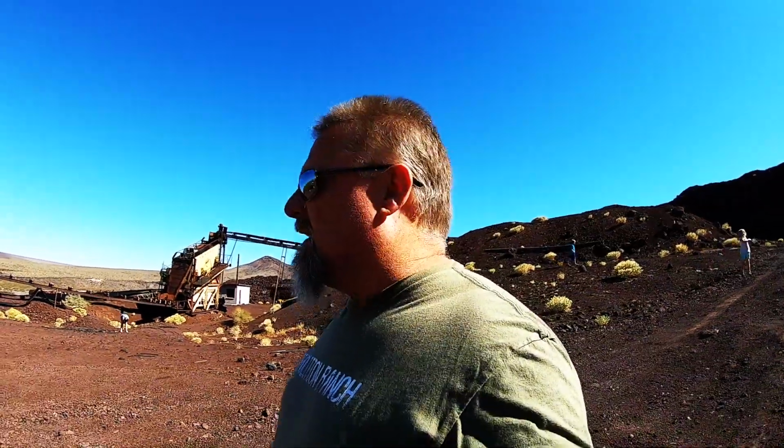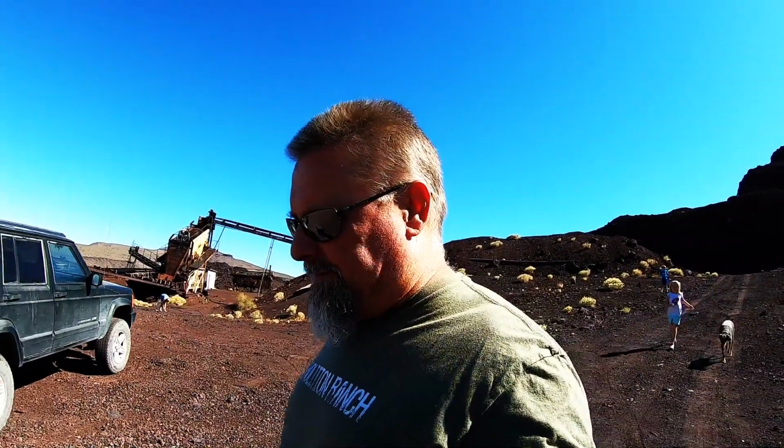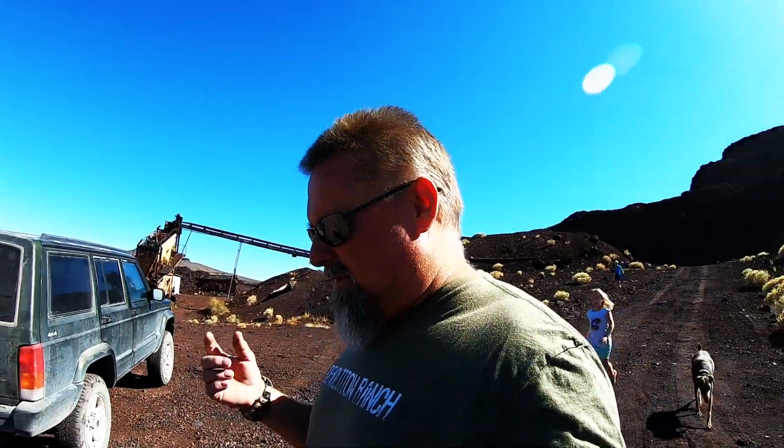Man, you talk about the middle of nowhere. You know, it's about 5 miles off the main road, Kelbaker Road, to the lava tube, and it's probably another mile or so to the Aiken mine where we're at currently. Mining operations were on the east side of this cinder cone, and look at the view east.